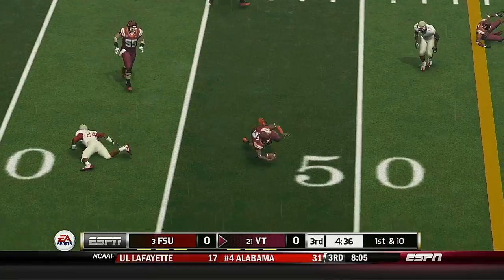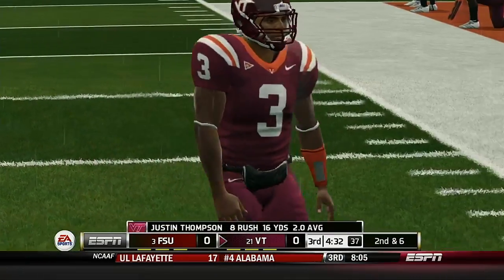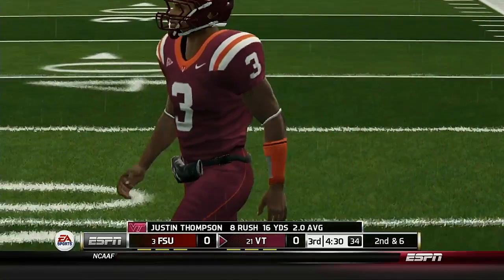Now he tries to buy some time. Very good tackle in space. Thompson comes away with 5 yards on the scramble there. That makes it second and 6.